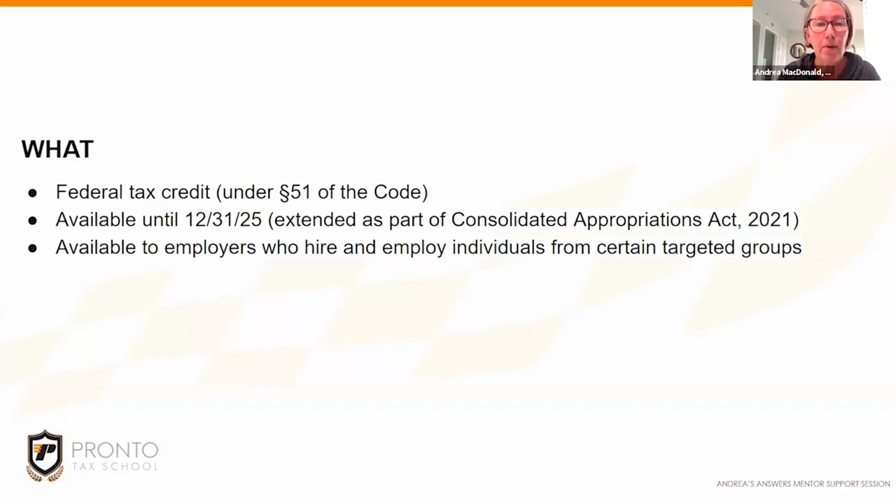It's available to employers who hire and employ individuals from certain targeted groups. Now we're going to spend some time digging into those targeted groups at a higher level. There are a couple that I'll dig into a little bit more deeply, but I've also got a link in the slideshow, or you can just Google work opportunity tax credit and it'll take you to the IRS FAQ where they dig a little bit deeper in.